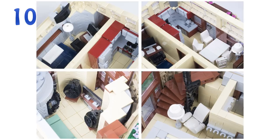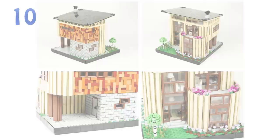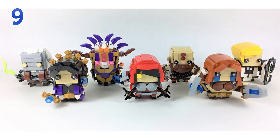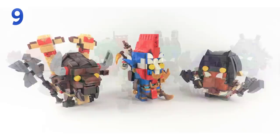That was number 10, and moving up to number 9, we've got something I was really glad to find this week. This is Yoss Bricks coming in with brickheads of Warcraft, Starcraft and other Blizzard characters. This is no secret that I'm a massive Blizzard fan, played Warcraft, Starcraft, all their games including Diablo.